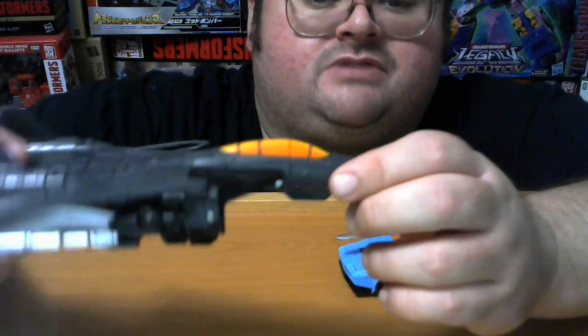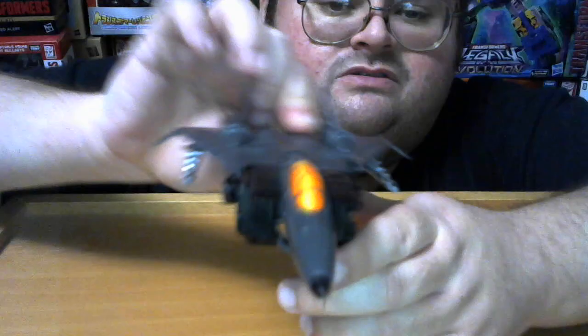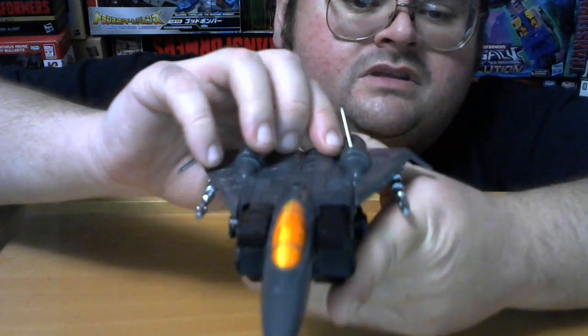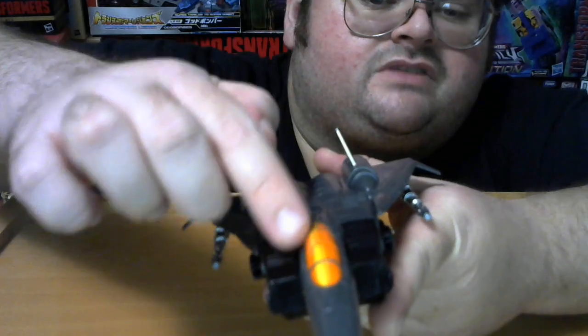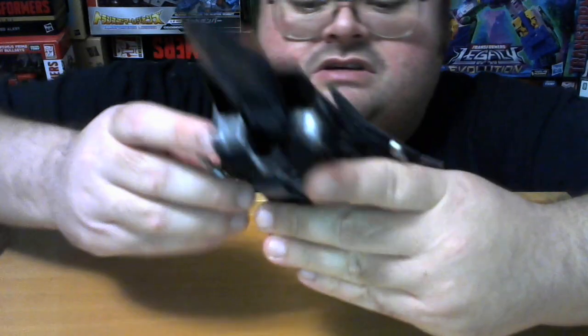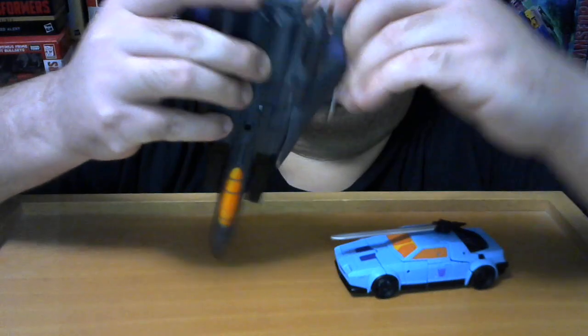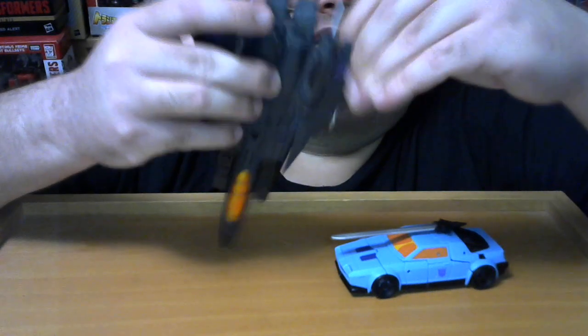My bedroom lamps are really reflecting off it, so it's making it difficult to show it off, but right there at that angle, you've got the orange paint for the cockpit, and then the yellow striping mimicking the cel-shade animation from the Devastation video game.